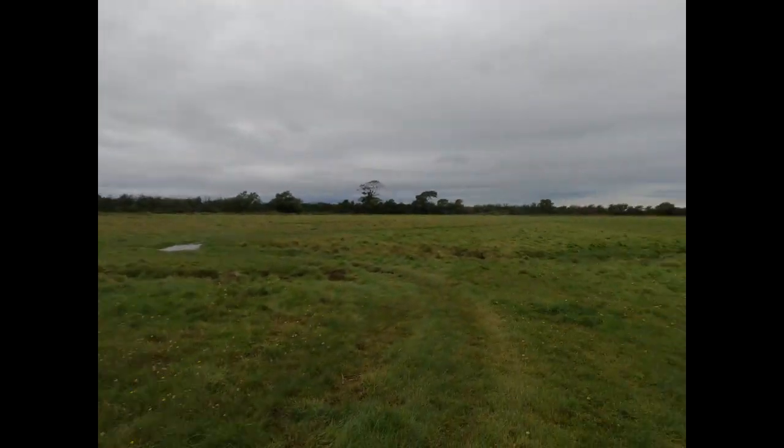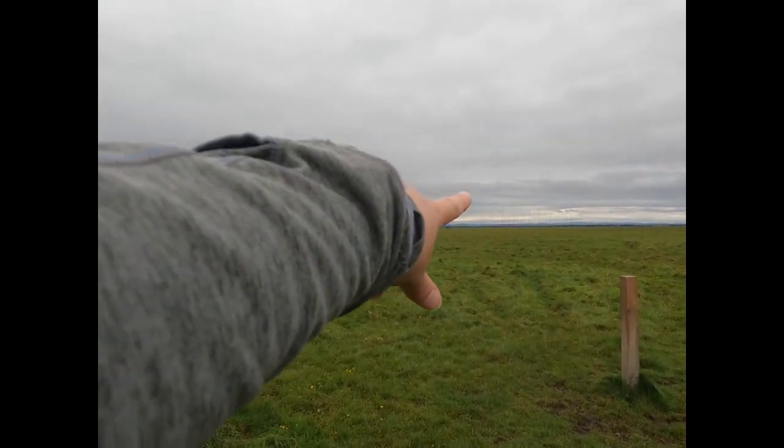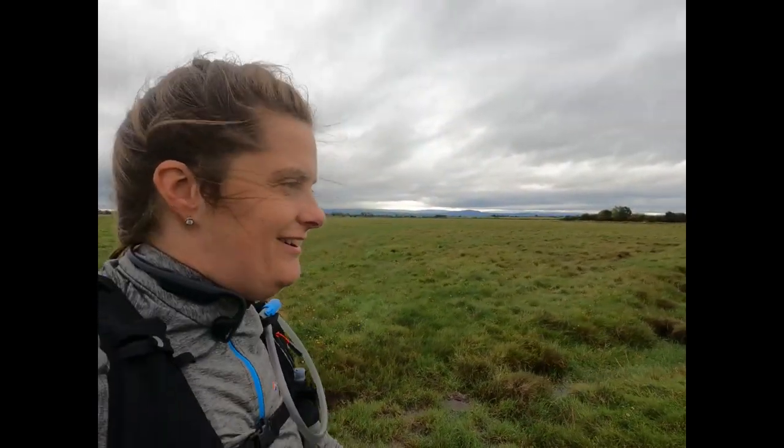Right, so next, oh that's a bit confusing. I've got one path marker and then I've got one that way and one that way. So there's another one there and then one there. So I'm going to head to this one because that one's taking me towards cows.